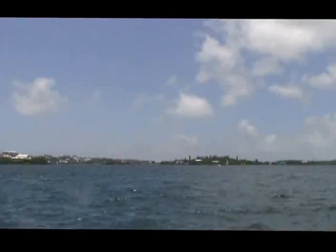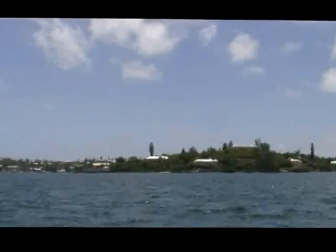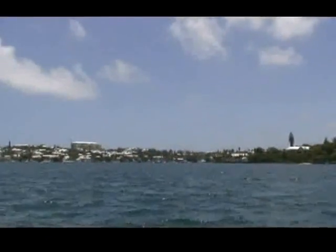That island is Hinson's Island, and that's where the ferry picks up. That's our house at the very end, straight ahead. Come around the island. This is the east side of the island, and that's the ferry hut.